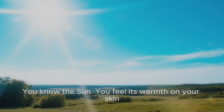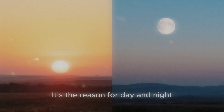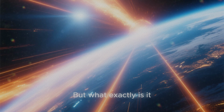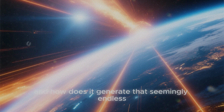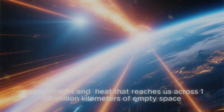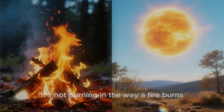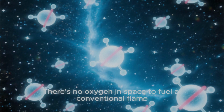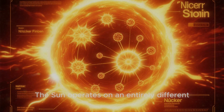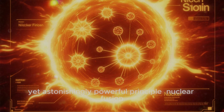You know the sun. You feel its warmth on your skin. You squint at its brightness in the sky. It's the reason for day and night, the ultimate timekeeper for life on Earth. But what exactly is it? And how does it generate that seemingly endless supply of light and heat that reaches us across 150 million kilometers of empty space? It's not burning in the way a fire burns. There's no oxygen in space to fuel a conventional flame. The sun operates on an entirely different, profoundly boring, yet astonishingly powerful principle: nuclear fusion.